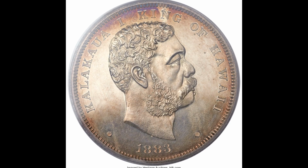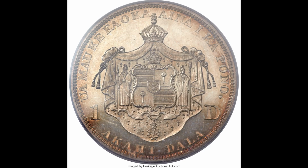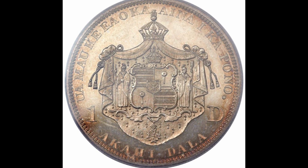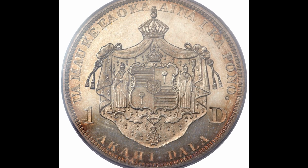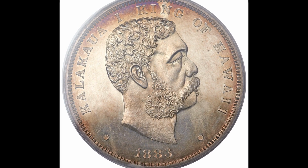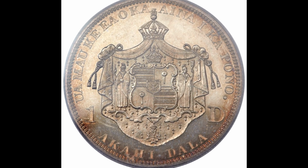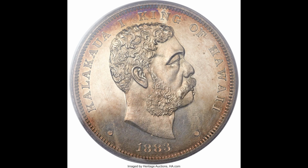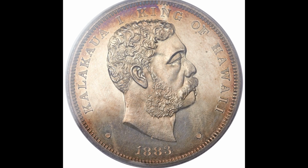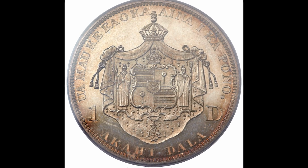This 1883 $1 Hawaii coin sold for $70,500 that was graded by PCGS at a proof 63. These coins depict a handsome portrait of the bearded King Kalakaua I, who was known as David. He was sometimes called the Merry Monarch, reigning from 1874 until his death in 1891. There simply are not that many of these specific coins known to exist specifically in this high of a condition.